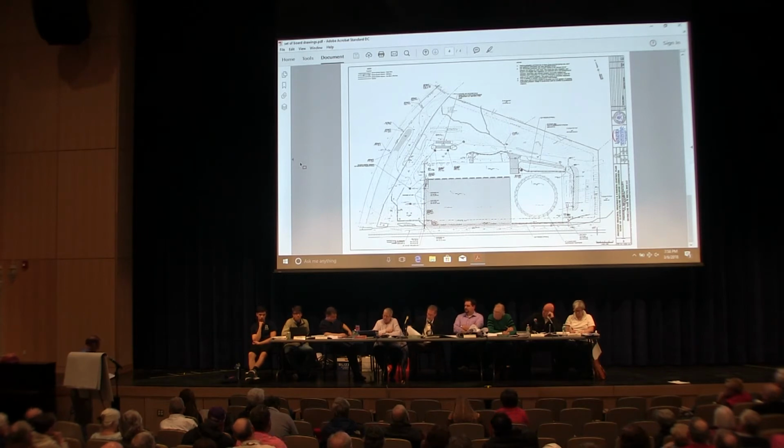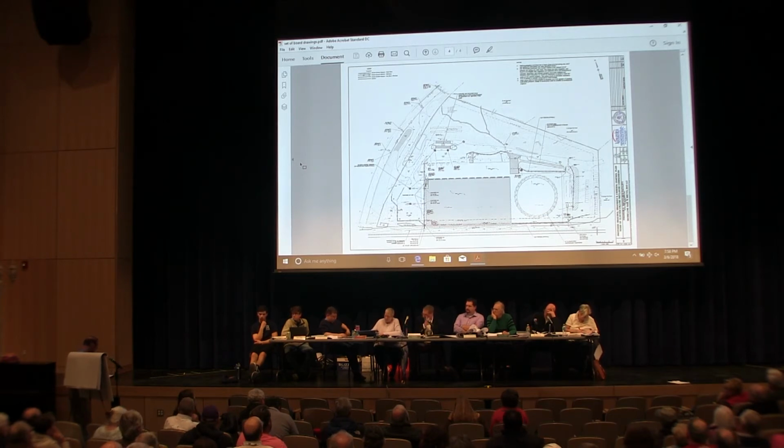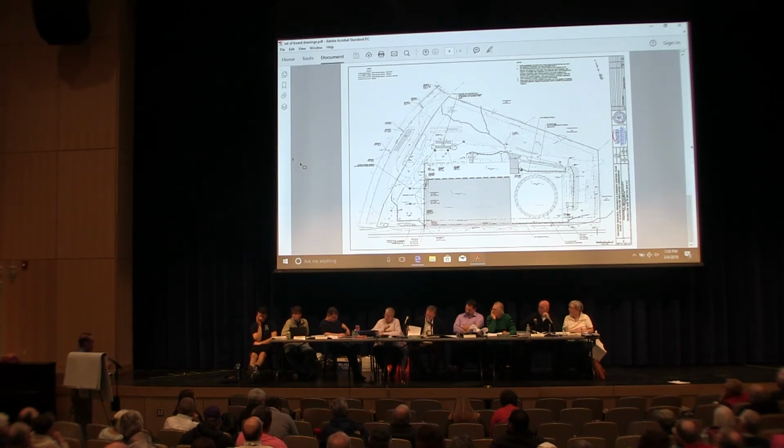I wanted to transition next into some of the alternatives that we took a look at. Once again, I want to reinforce the importance of this site for this particular application and use. The rail spur is really critical to what we're proposing here. Secondly, I just want to note that we're not proposing any activities within any of the wetlands. We're close to the wetlands, 5 feet at the closest point, right here. But no activities are proposed within any of the wetlands on this site or adjacent to it.